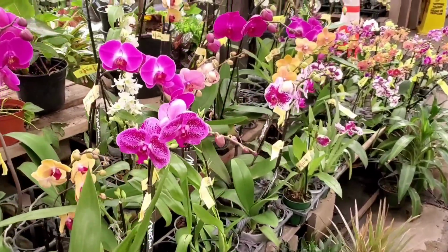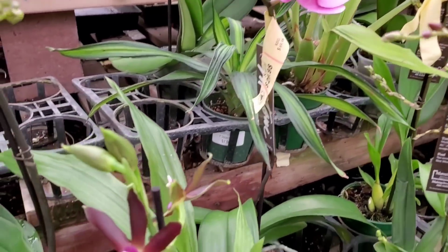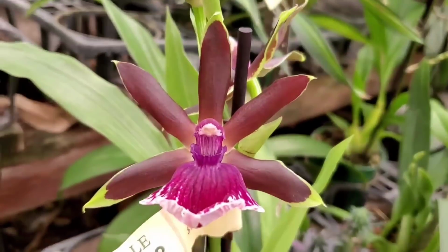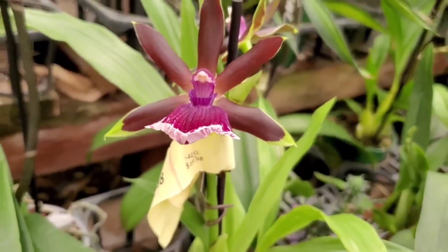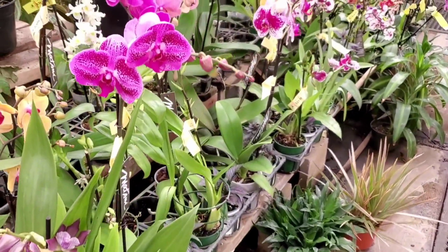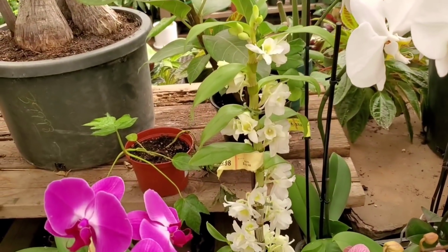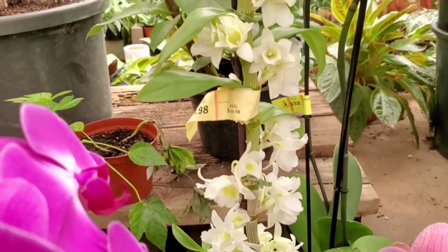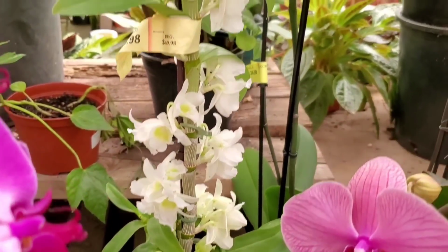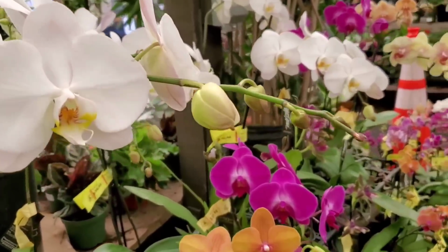They always have some really pretty orchids here too. Like this one. Isn't that beautiful? This one's on sale for $29.98. It's gorgeous. Oh, it's a good deal. I guess they used to be $69.98. This one at least. Look how much it's flowering. I need to get on the orchid train.